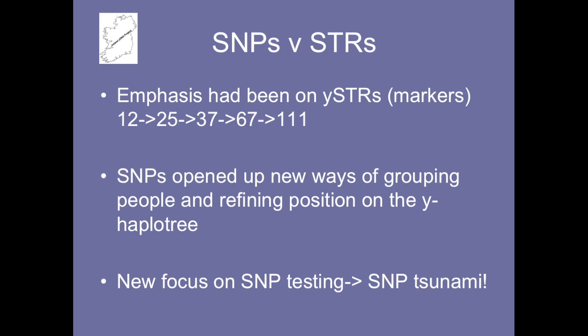But from my experience, not everybody is going to do a lot of SNP testing. You know, from the 8,000 we have in the project, we have about 3,000 men who are R-M269. And they're sitting there with no further SNP testing. So that's the reality. So getting people to do 67 markers, at least with those, you can start to try and predict what SNPs they would be positive on. I'll be coming to that a bit more later on.